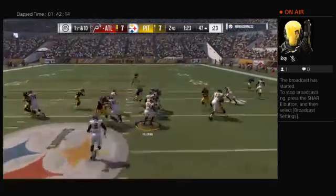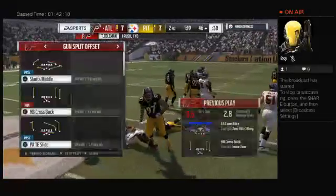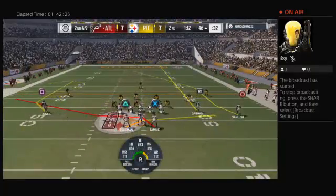Okay, so how do you do that? How do you shake things up? You look at what you called before, realize it hasn't worked, so go to something else, and maybe try and find one of those special plays from one of your better players, and maybe try and hit something big and get things going in the excitement area.